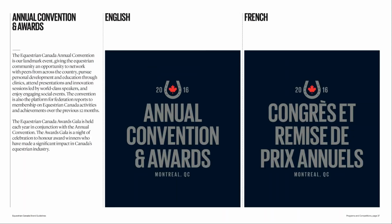And then quickly through a couple of other examples, annual convention and awards gala. Again, we're creating a really easy system that they can use year over year. Up until now, they would create a new emblem every year. As you can see in the annual convention, we took that initial symbol and substituted in the dates, and the text follows very similarly the structure we set up earlier.